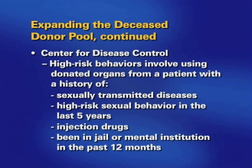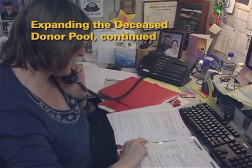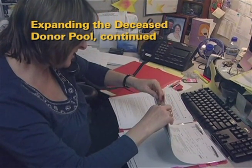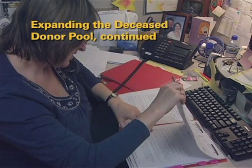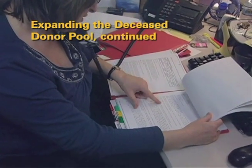When the recipient is placed on the wait list, they will specify whether to consider organs from these types of donors. The coordinator will discuss this with you at the time of listing and again at the time of the offer. The recipient can then make an informed choice and can either accept or decline the organ offer.